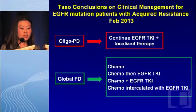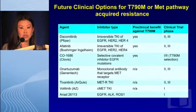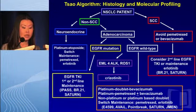Okay, so what are my conclusions on clinical management for EGFR mutants with acquired resistance? Oligo-PD, continue EGFR TKI and localized therapy. Global PD, right now, we have a couple of different options. My personal preference is to do one of these two, just for practicality. But again, remember, we still don't know what causes resistance. So rebiopsying the patients, finding out what their mechanism of resistance is going to be a paradigm shift for us. And then selecting an agent that will target whatever that new pathway is critical.